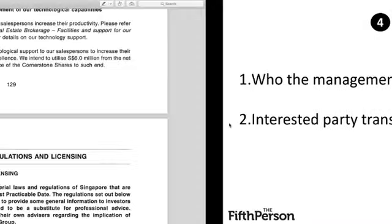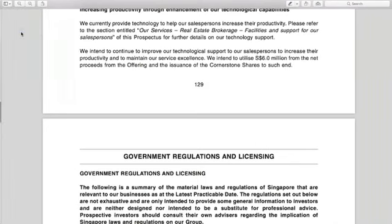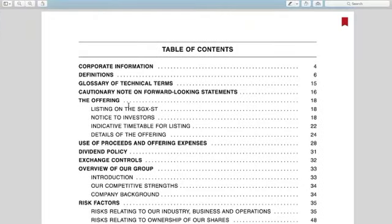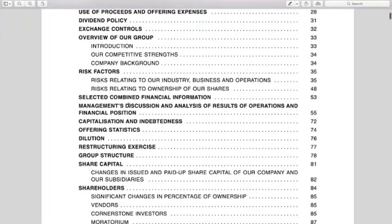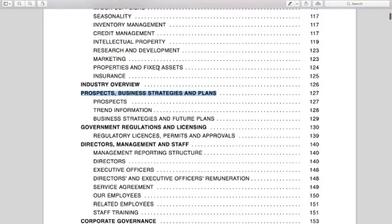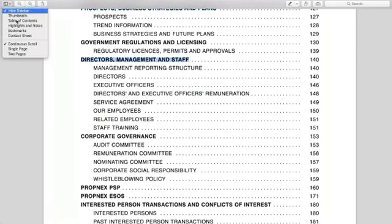Okay, so let me go to Pronex again. Let me go to the table of contents, and we look for the management. If you look at the management, right over here, you can see director, management and staff. It's page 140. So you go to page 140.